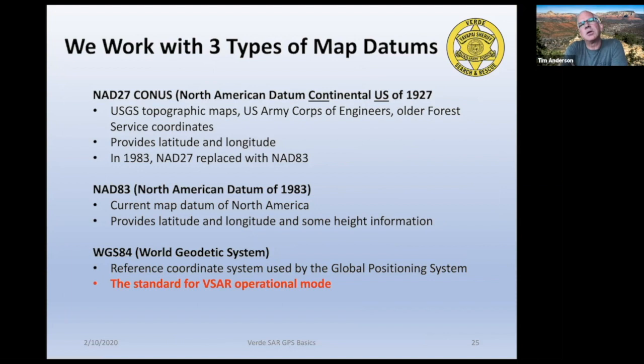Okay. Now, another confusing part of coordinates in your GPS is the datum. The datum is like the underlying base in which the coordinates are developed. We work with 3 types of map datums. The NAD27 CONUS is how it is described on your GPS. CONUS is continental United States, and as the name implies, it's a datum created in 1927.